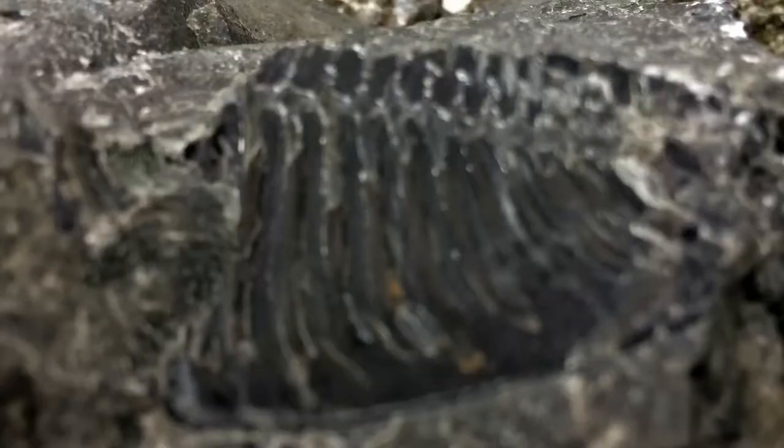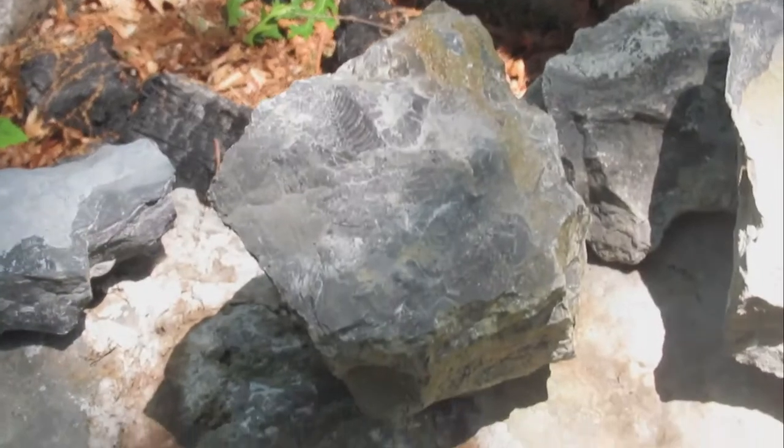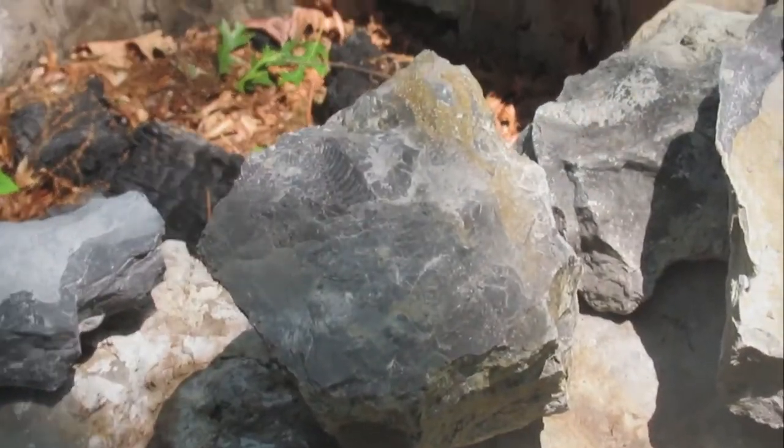I think that particular one is probably from the Becraft Formation. Hard to say for sure when you're in a quarry and the rocks have been jumbled around a bit. But I think this one is Becraft, and also the one next to it is as well, which also has part of a Dalmanites, part of that trilobite in it. With this one, it looks like there is more trilobite material in this rock. So it's another one where I'm going to carve it up and try and see if I can find a bit more.